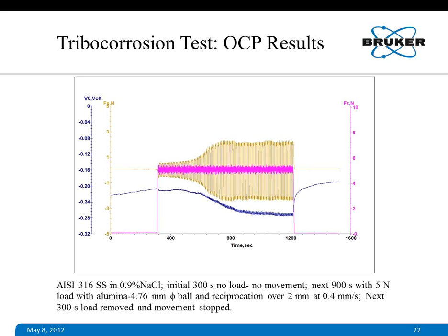This test can be done on any metallic sample, or it can also be used to study the effect of lubricant or the effect of chemicals on any metallic sample during tribocorrosion.